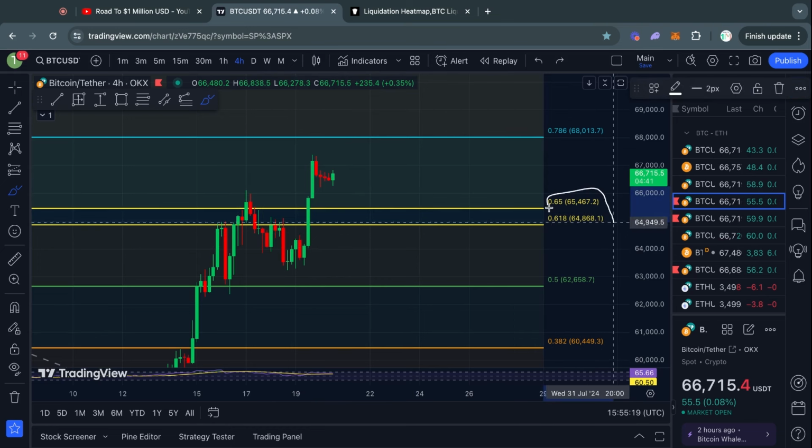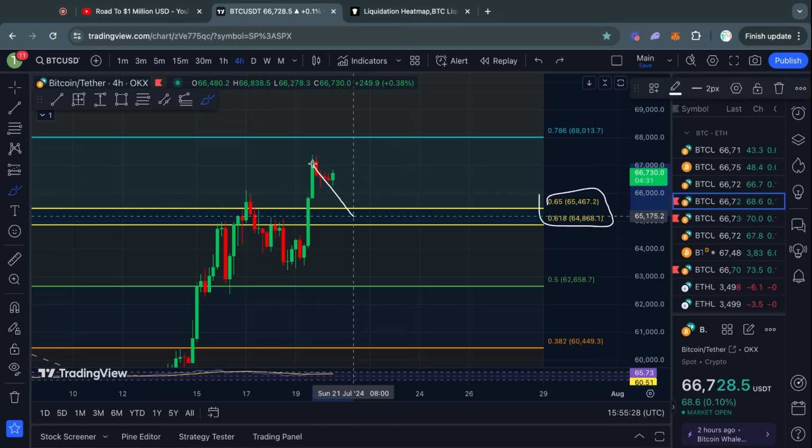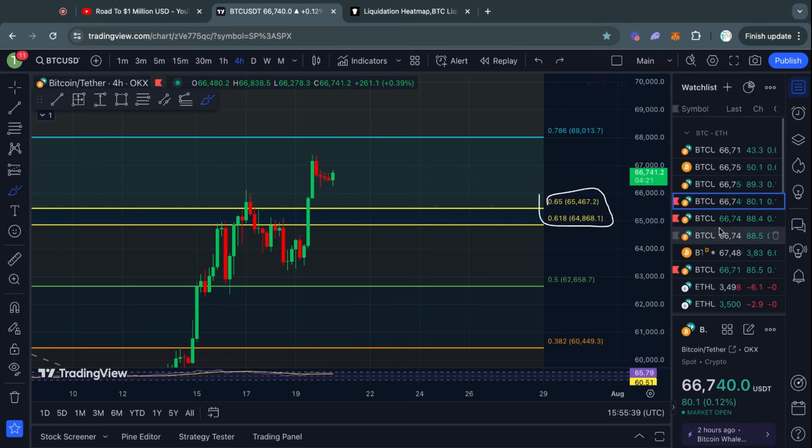However, there's also the 0.65 level, which together make the Fibonacci golden pocket. So if we get a move down here, this is an area of interest that I'm paying attention to see if we are going to bounce out of here if we actually go that low.